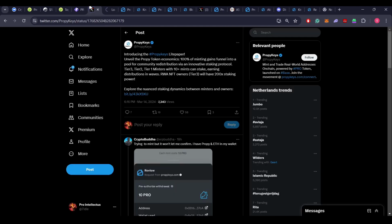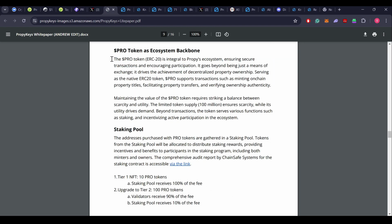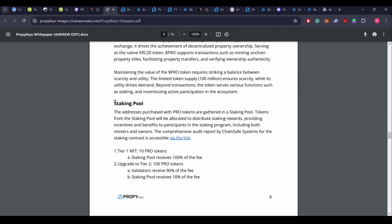As for the token, as you can see here, they have launched something called Unveil the Propy Tokenomics. 100% of the minting gains fuels into the pool for community redistribution. Basically what they are saying is that the community will get most of the tokens as the Pro is used for it. As you can see here, the Pro token is an integral part of the Propy ecosystem, ensuring secure transactions. They have something called a staking pool, which receives fees that will be given to the Propy stakers.